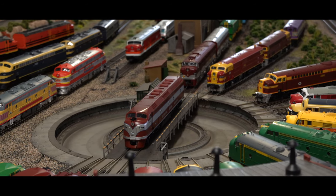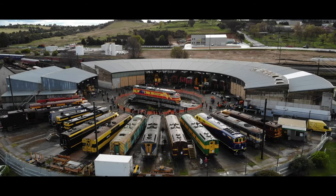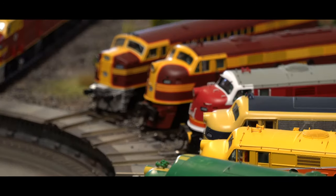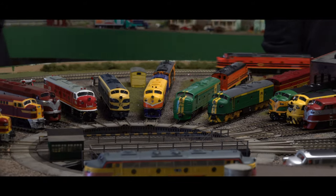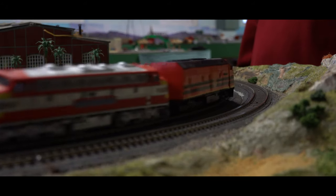The centrepiece of the layout is a large roundhouse, which on the day that we went mimicked the event happening just outside, with a large array of Streamliner locomotives from many different eras. The mini Streamliners event had 42 locomotives around the locomotive depot and area. But in normal running, the club runs a little bit of everything.